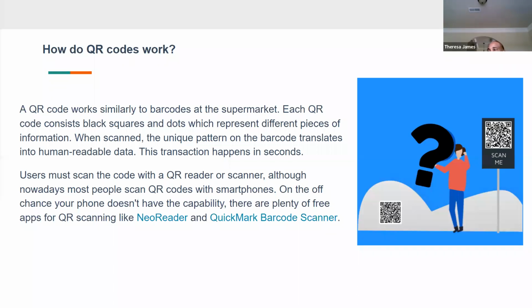Users must scan the code with a QR reader or scanner. Although nowadays most people scan QR codes with smartphones, which is what I know. On the off chance your phone doesn't have the capability, there are plenty of free apps for QR scanning like Neo Reader and Quick Mark barcode scanner. But most smartphones have a camera, that's what you use.